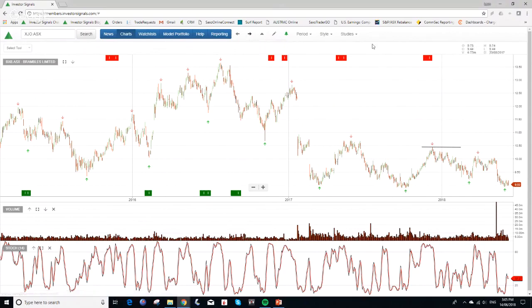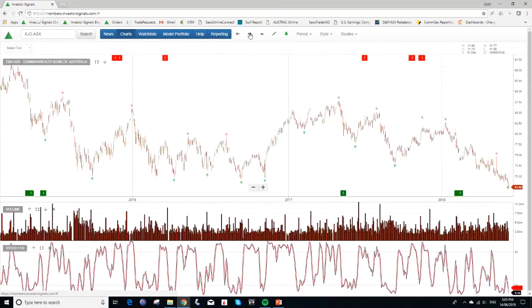Brambles, so it's under a lower high formation here, and it's down on support at $9. The stock's still a little bit expensive at 17 times earnings and a 3.3% dividend yield. And for clients that own it, you want to be selling tight covered calls, but just highlighting that it is under sell conditions. CBA, so we actually don't mind CBA.